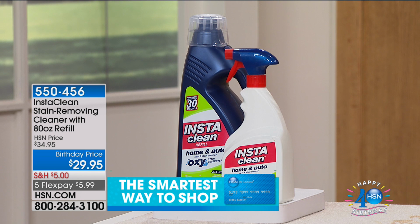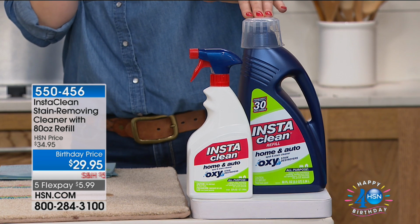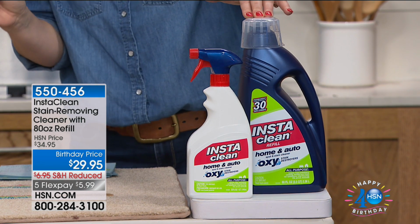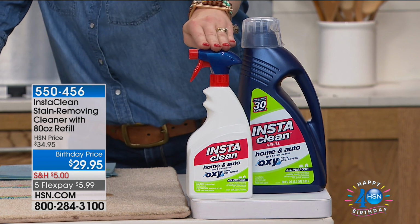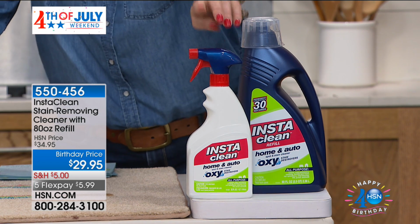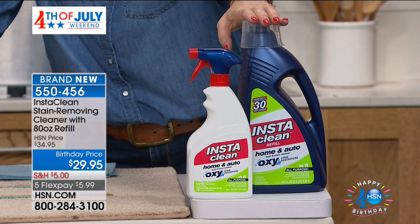Well, we have the InstaClean Stain Removing Cleaner with 80-ounce refill. This is a massive value. Are you ready for this, guys? This instantly and permanently, yes, I said permanently, removes those tough stains. Now, just the spray bottle alone, which is 32 ounces, is going to cover 6,500 sprays. And that works instantly upon spray. It also helps to deodorize. And then you're getting the refill bottle, which is 80 ounces.